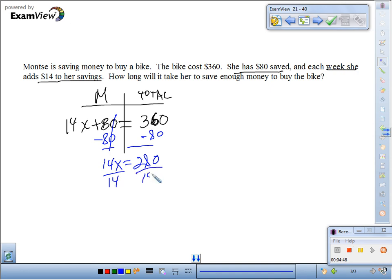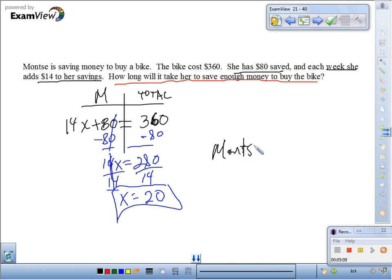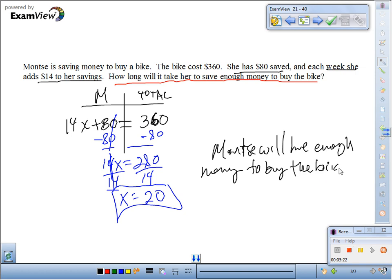Divide by 14, divide by 14. X equals 20. That is correct. Am I done? No. So let's answer the question. What was the question? How long will it take her to have enough money to buy the bike? So I'm going to write Monse will have enough money to buy the bike in 20 weeks. 10Q. Yes? Piece of cake?